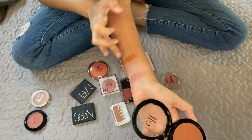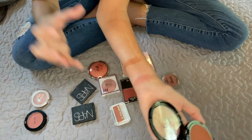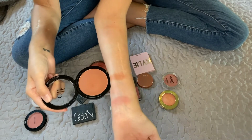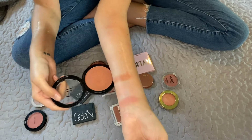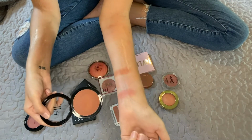I'm doing quite a heavy swatch here, so I don't apply it this profusely, but I love the color of this. It's almost like a bronzer, but it's just red-ish enough that it comes across as a blush. I love how it applies. I love the wear time of this.